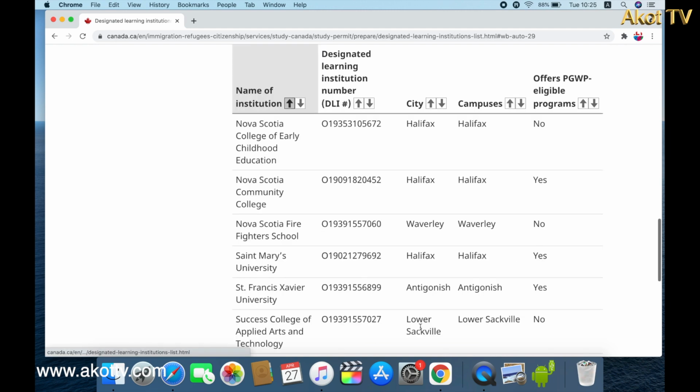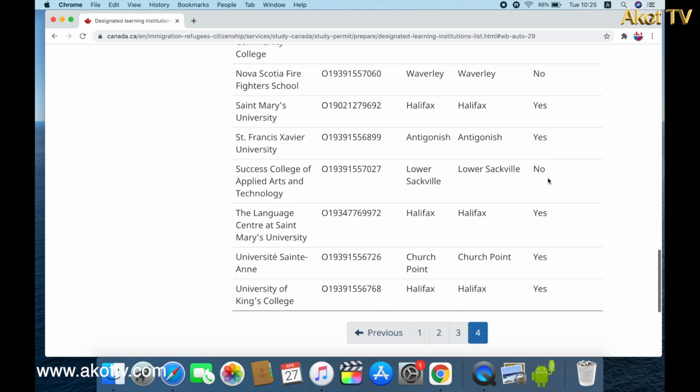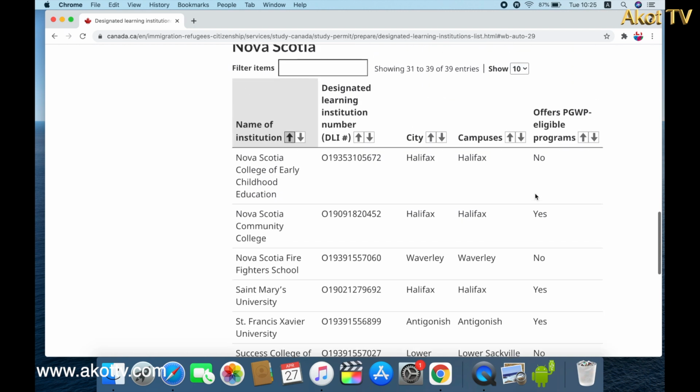And let's check out what's here. We have Nova Scotia Community College. Yes, they do offer postgraduate work permit, and of course you can go for any course. And then there's these other ones here, the Language Center at St. Mary's University, Université St. Anne, and University of King's College. You can take any programs from these institutions, but the ones which say no are a no-go zone.